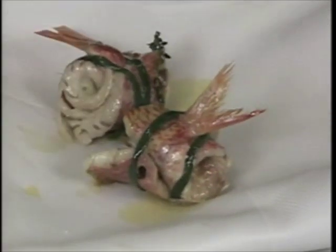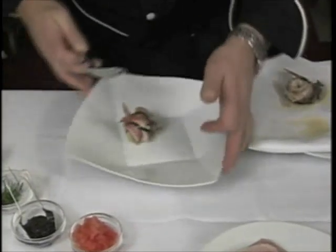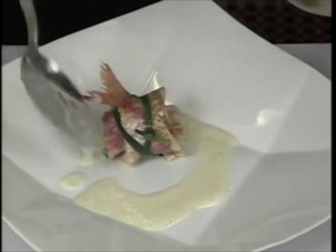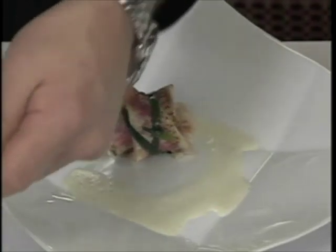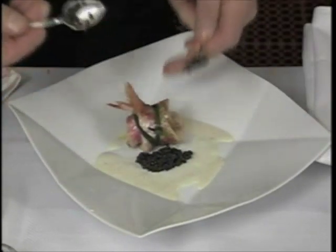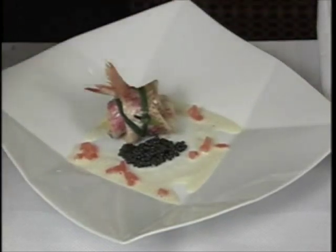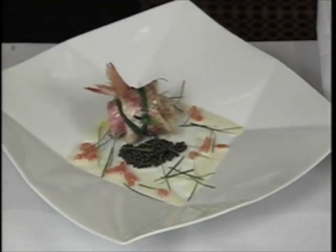The cooked fish is drained. Okay, I'm going to take that and place it right on the dish. We have our nage, the nage right around like so. Here we have our Beluga caviar. Place the caviar right alongside it. I have some tomatoes, the tomatoes around. I have some kaffir leaf that I've julienned.